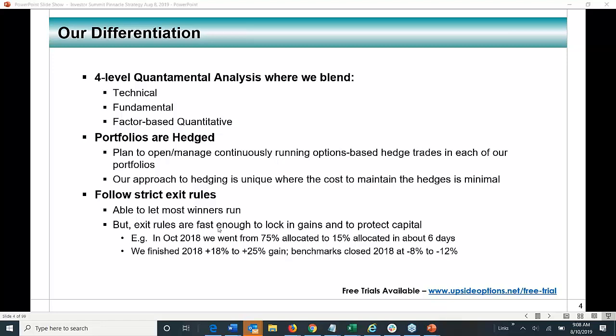So we finished off 2018 with some solid gains, with our portfolios at plus 18 to plus 25%, while the benchmarks all closed down 8 to 12% for the year. That's because we follow strict exit rules, and that was the primary reason. At that time, we did not have the hedges open, so the only reason I can show these gains is that we follow strict exit rules.